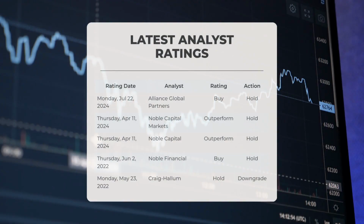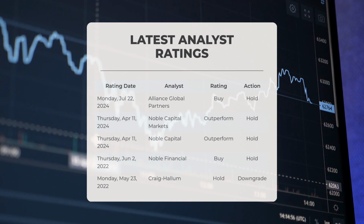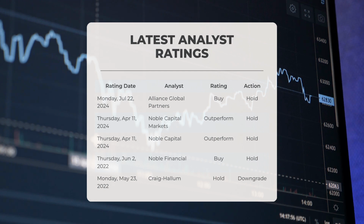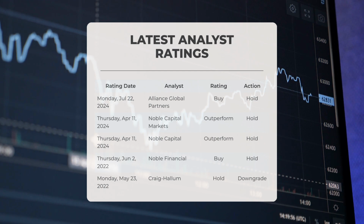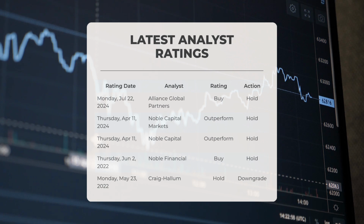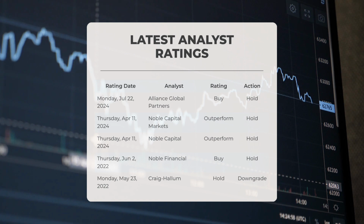Analyst ratings. On Monday, the 22nd of July, 2024, it was reported that Alliance Global Partners assigned TNXP a buy rating while recommending a hold action. On Thursday, the 11th of April, 2024, it was noted that Noble Capital Markets gave TNXP an outperform rating along with a hold action. On the same day, Noble Capital also assigned TNXP an outperform rating with a hold action.